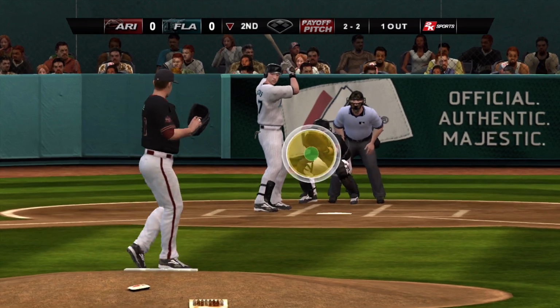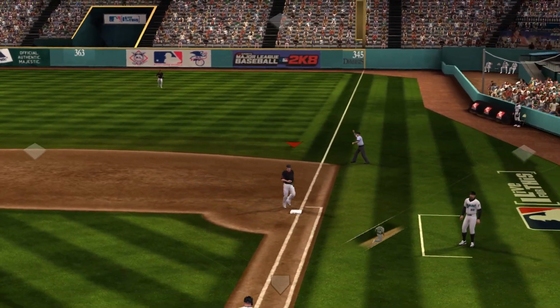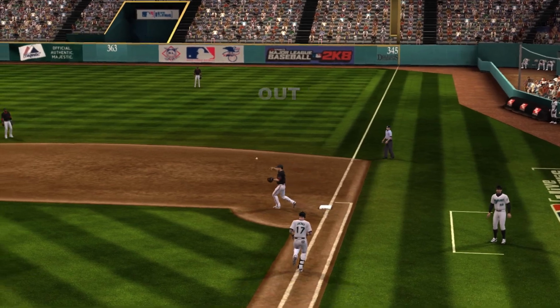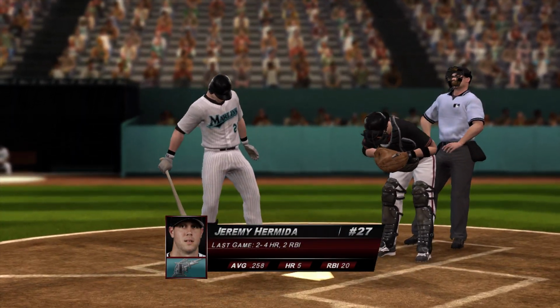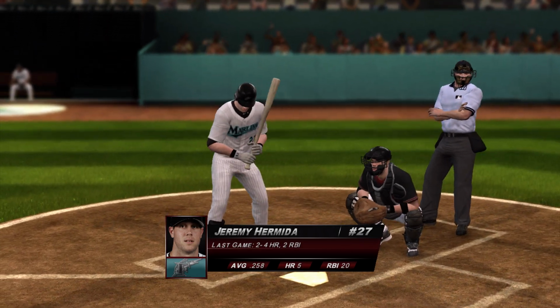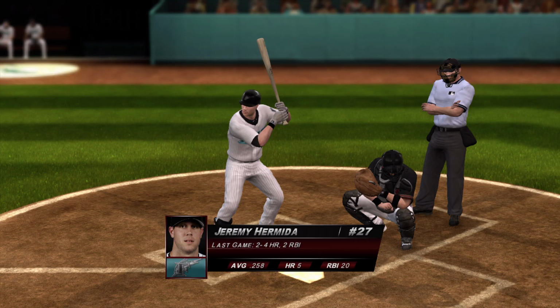The 2-2 pitch. Swing and a grounder to first. Jackson. And he steps on first, and that's out number 2. I like the nice execution here by the first baseman, and he gets the force out. 2 outs, nobody on.